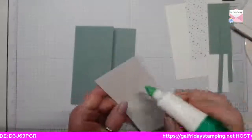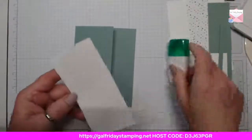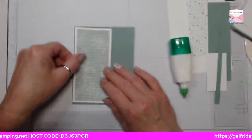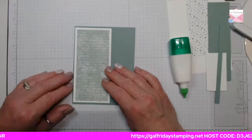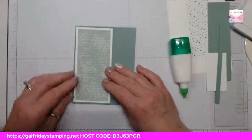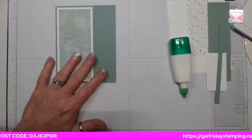Okay, and then this side, this piece also is going to get glued. Oops. I have to be careful because I usually don't do a 1/4 inch. I usually do 1/8 inch. So that little extra 1/8 inch really gets me each and every time. Okay, so there we go. That's adhered.